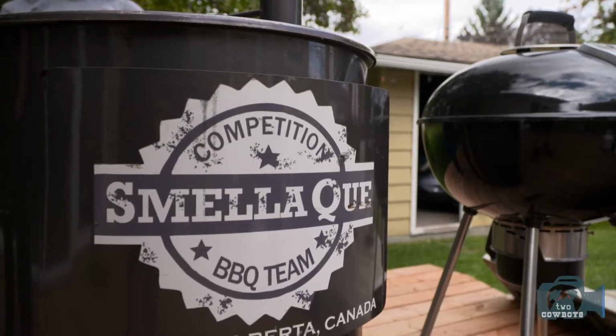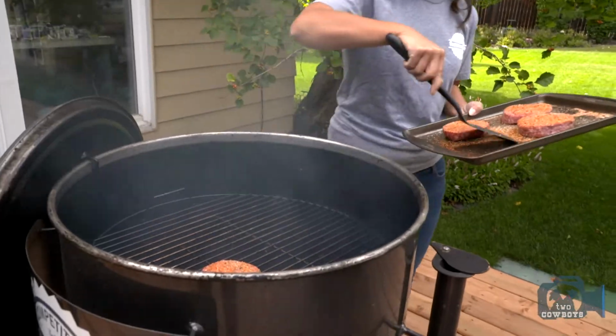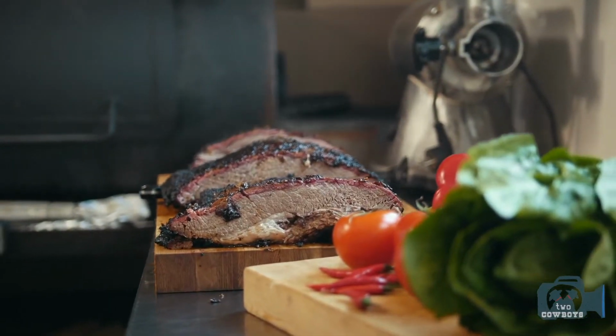The AMA and Taste Alberta asked us to come and get a few tips and tricks and questions answered from you about beef. What is your favorite to cook for in competitions? My favorite to cook is easily brisket. And actually just like for run-of-the-mill weekend, we'll cook a brisket as well.